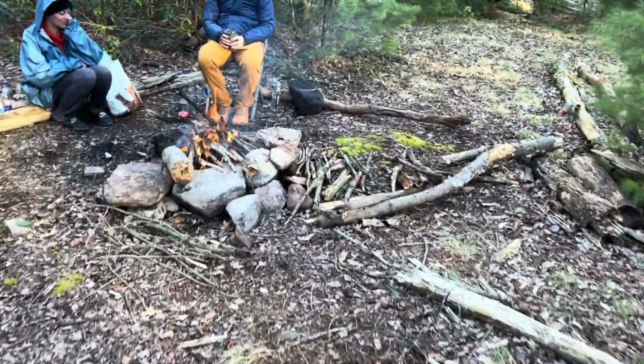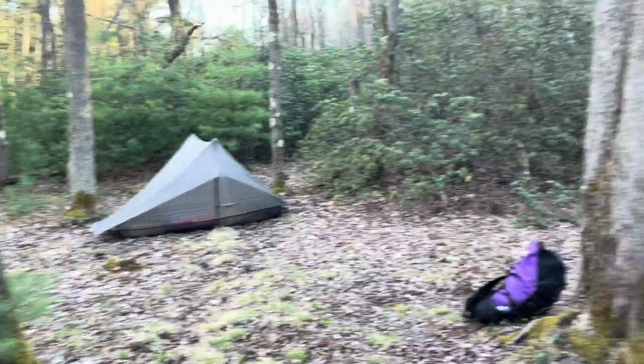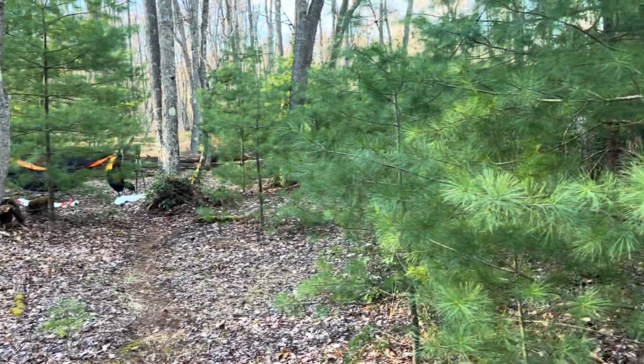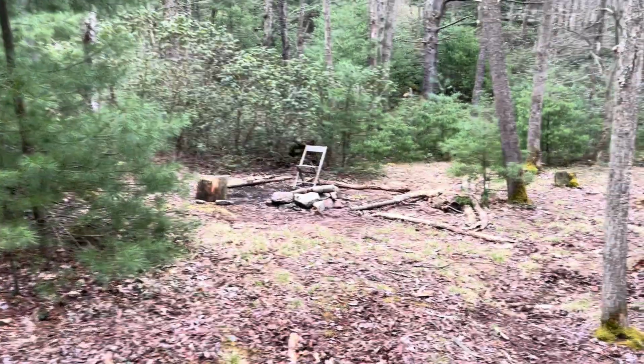This campsite actually has a wooden chair. Okay, let's see, that's the wooden chair over here. Dinner's already been done. All camp chores are done. So yeah, there's nothing else to do except sit around the fire now. It's about 10 to 9, about the same time we left camp yesterday.